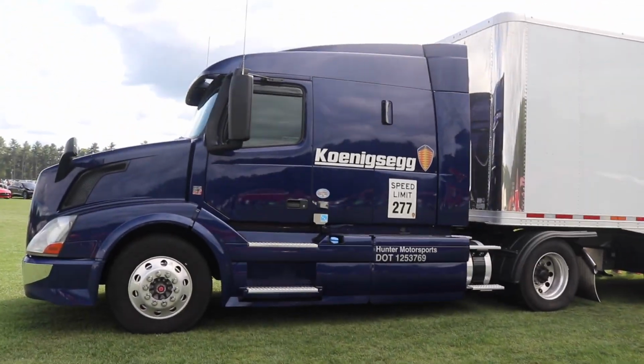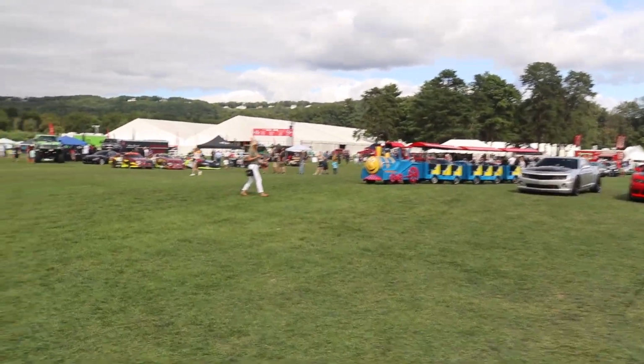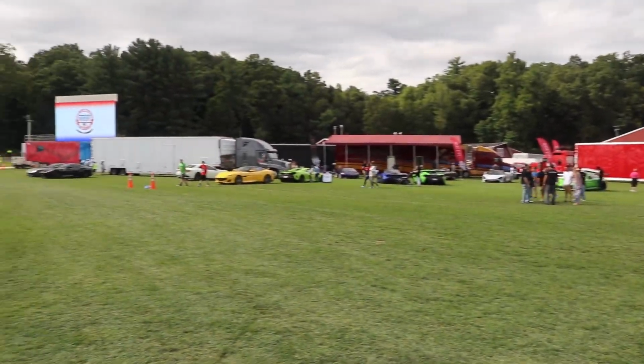The Koenigseggs, the 720S N-Largo, and a bunch of other cars. And in conclusion, this has been the best car show I've ever attended, and I can't wait to come back next year.